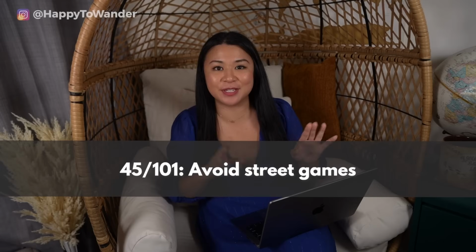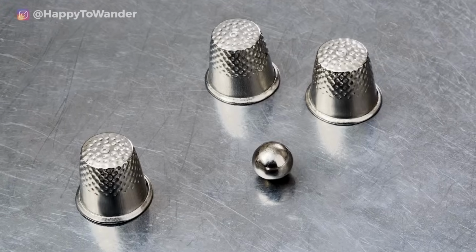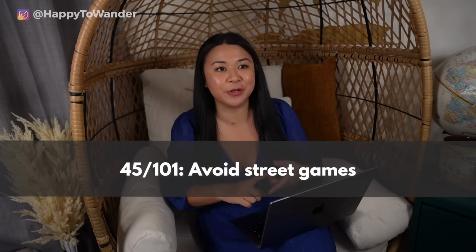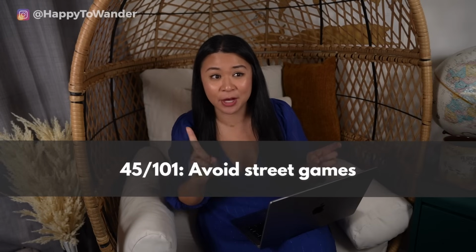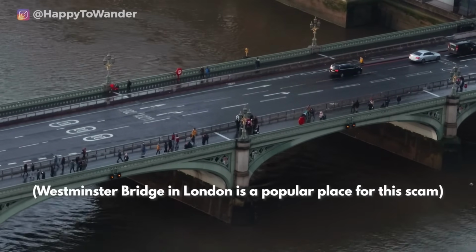Tip number 45 is to not get distracted by street games like that whole all under cup game. I honestly don't understand how this is still a thing because it's so obviously a scam. Not only are you not going to win the game, there's probably also pickpockets who are looming around waiting for you to be distracted so that they can take your wallet, and it's overall just not a good time.